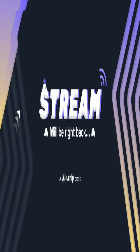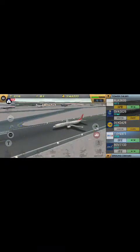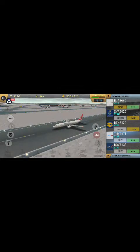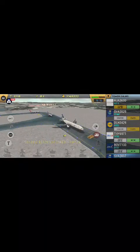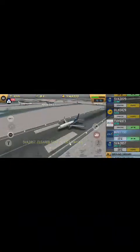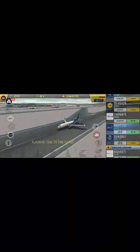33, ready for takeoff runway 34 left. Boliviana 7133, cleared for takeoff runway 34 left. Ready for takeoff runway 34 left. Southern 4857, clear for takeoff runway 34 left. Brook, 3630, taxi to the gate.